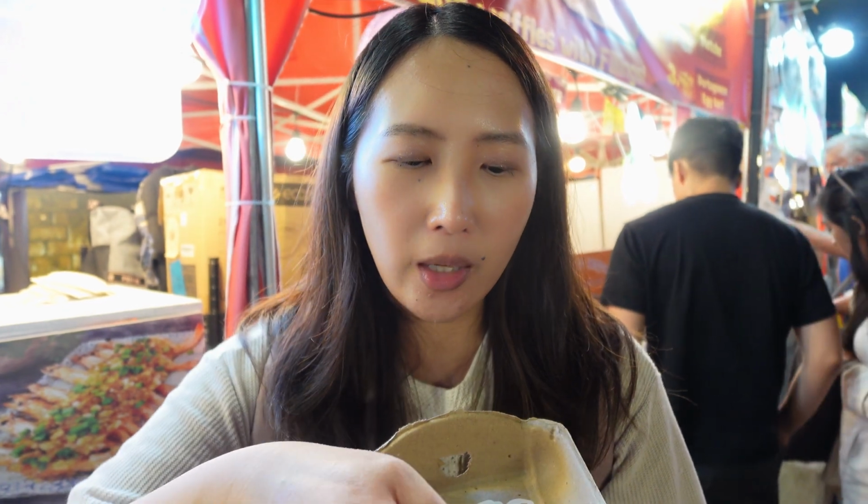Can you see the filling? So basically, it's a liquidy Nutella, and I just wish that it's a little bit sweeter. So let me try the Portuguese egg tart. I really like this one because this one is more creamy.